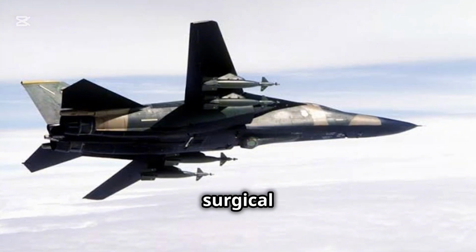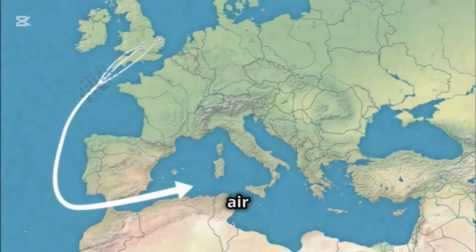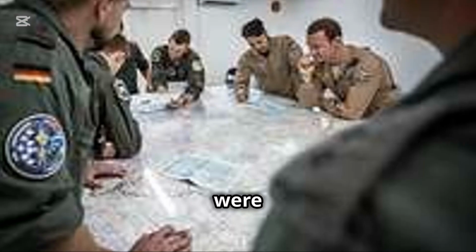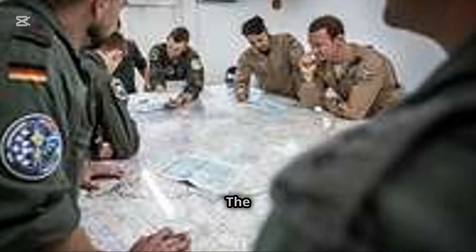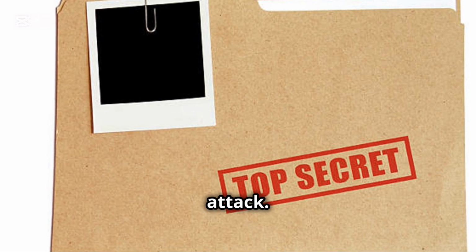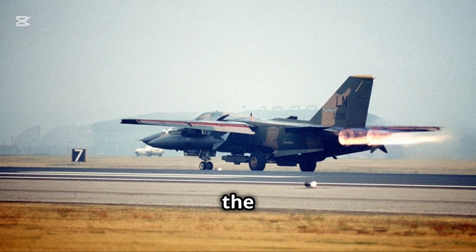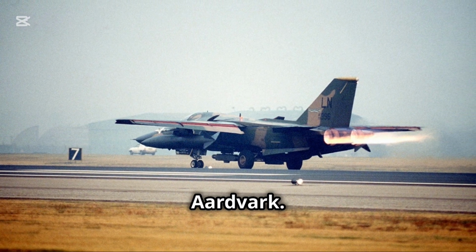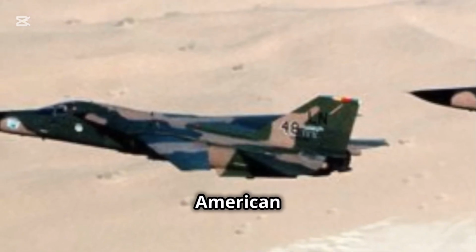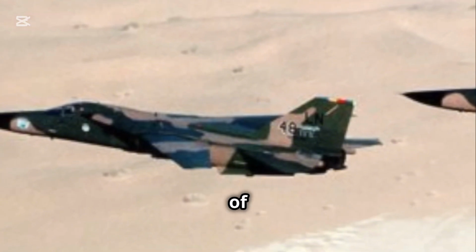This would be no surgical strike. The operation demanded a daring plan, one that would involve a long-range air raid across hundreds of miles of hostile airspace. The stakes were high, the risks even higher. The success of the mission hinged on the element of surprise and the precision of the attack. To achieve this, the United States Air Force would turn to a technological marvel of the Cold War era, the F-111 Aardvark. The stage was set for a confrontation that would test the mettle of American air power and forever etch the name El Dorado Canyon in the annals of military history.